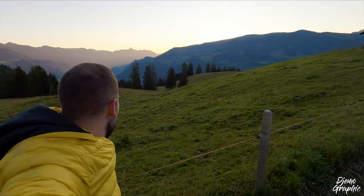Beautiful, just beautiful. And I also just got to see a glimpse of the Gastlosen Mountains, how they look now being illuminated by the red light. I think it's really time to go up to the Jaunpass now, but once more, take a look.